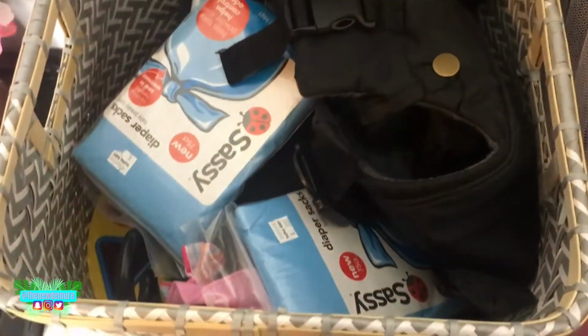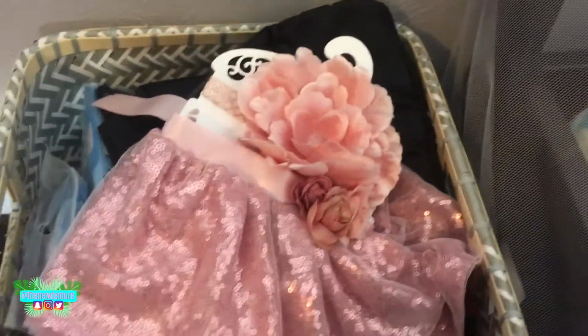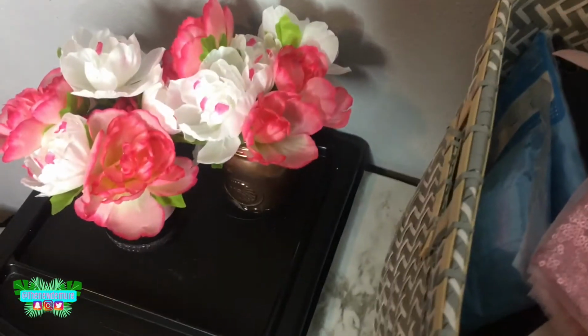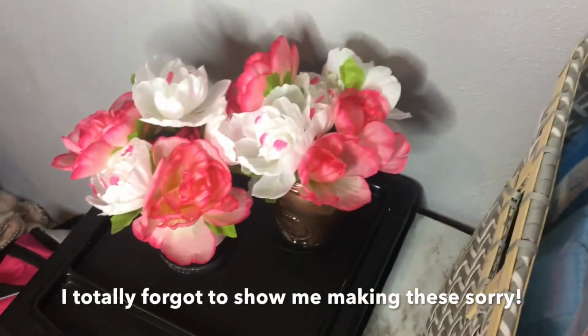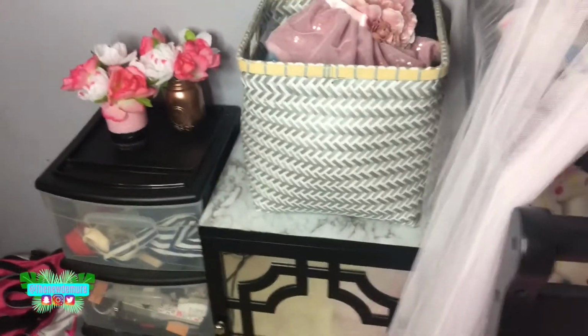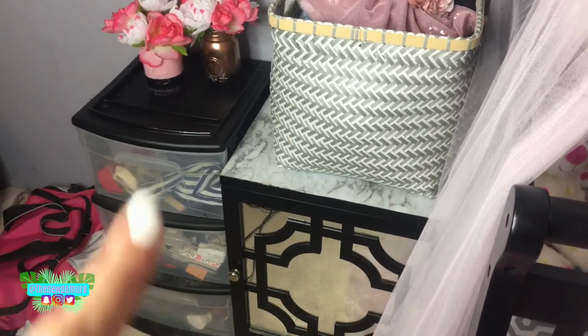And then there's some little things I'm going to be putting in the diaper bag, and then some toys, some bottles, one of the carriers, stuff like that. There's hangers and stuff in there, so stuff that we're not necessarily going to be using right away. And then these are the flowers right next to it that you guys saw. I think I showed them to you that I made. And then that's just on top of one of my bins that has my stuff in.